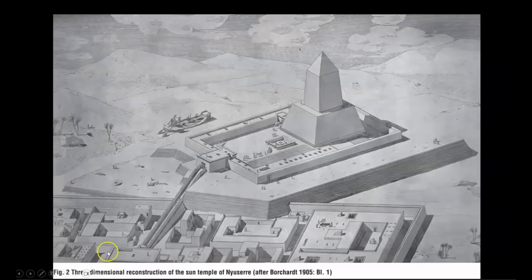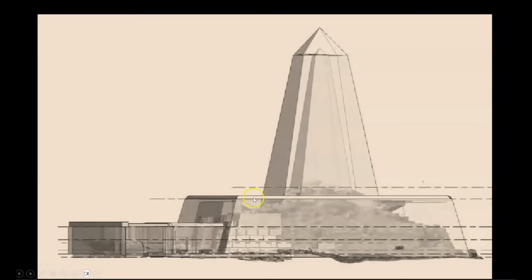And here we have a three-dimensional reconstruction of the Sun Temple of Nyuserre after Borchardt in 1905, showing a very tall pedestal building and corresponding obelisk, which has now been proven to be an inaccurate representation. Here, we have the new model, showing a much lower pedestal building and two reconceptualizations for the size of the central obelisk.